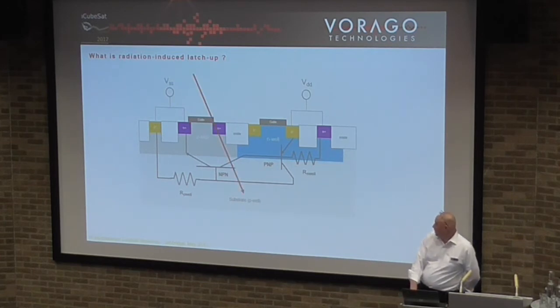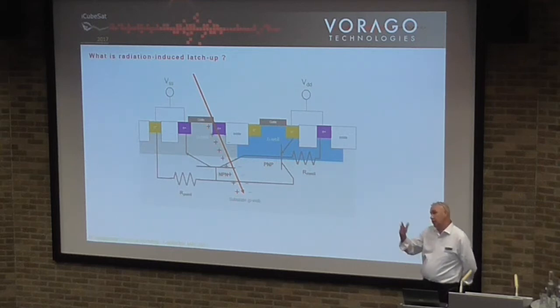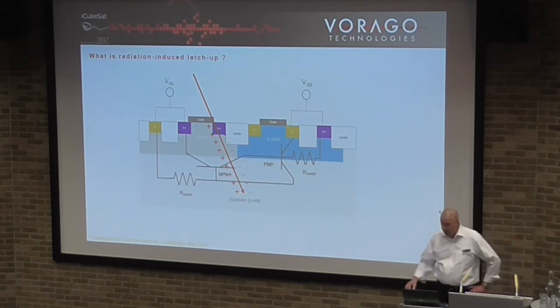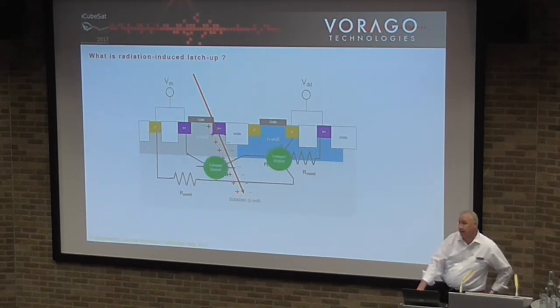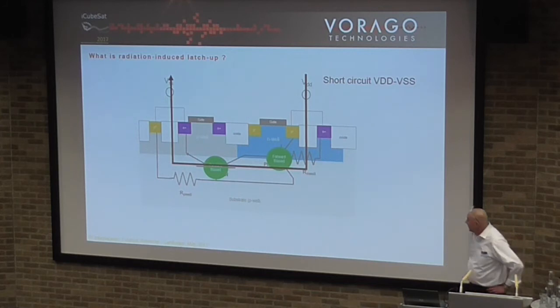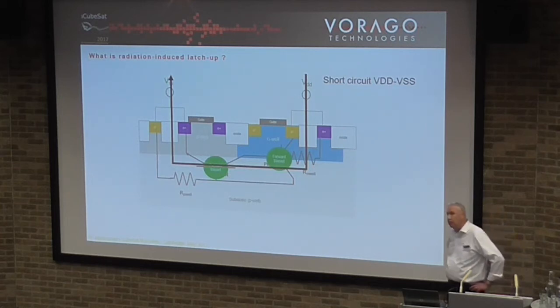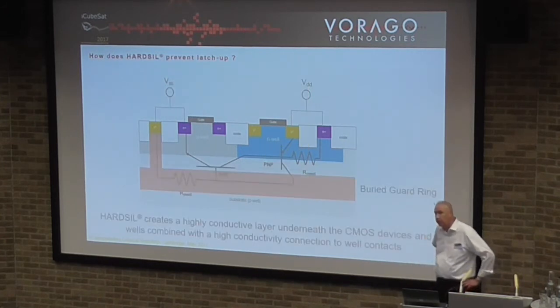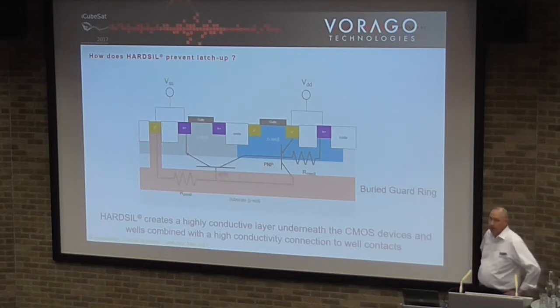But under certain conditions, for example, you get a radiation strike, it creates in its wake a bunch of electron hole pairs. Those things can give you an unwanted charge in the area just underneath the active area where the parasitics reside. And if you forward bias those bipolars, you create a condition called latch-up. And latch-up basically is a short circuit from VDD to VSS, and you start conducting a lot of current fast. Most of the time you can get out of latch-up quickly enough, you reset the device. Sometimes it destroys the device. So it's potentially a very problematic issue for CMOS devices. You see it in some other industries on account of high temperature also.